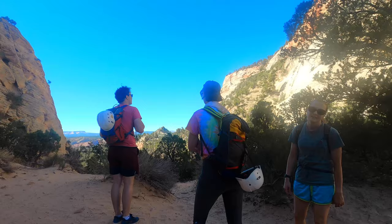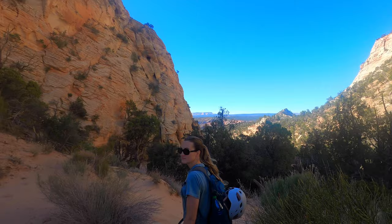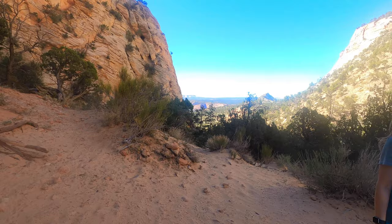Alright. This is the viewpoint. They just drove back here, you think? Yeah. Do you want me to take a picture of myself? Sure, yeah. That's looking back towards the road. The road is right down there. You just hike through that little crack between both canyons, hike up this giant hill, and then you're on top of this area, and then that begins our fun hike.